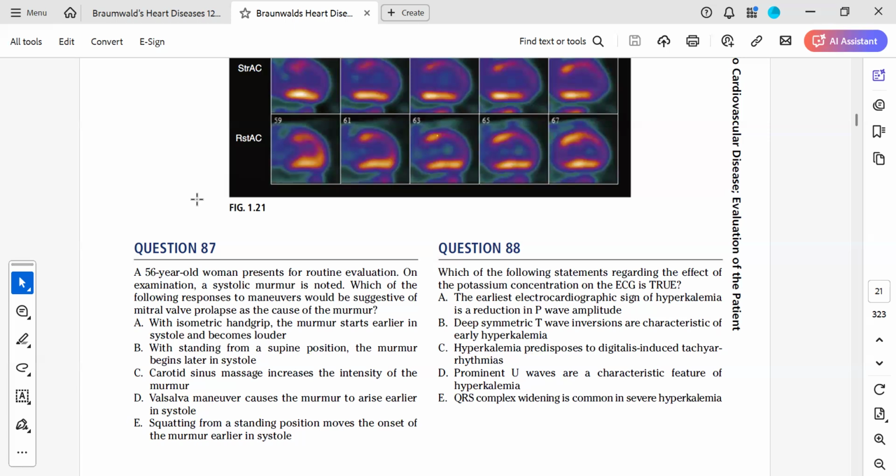So I made a mistake in option B. With standing from a supine position, the murmur begins early, not late in systole. So from this one now, the correct option here is Valsalva maneuver. We have the Valsalva maneuver and standing. These two maneuvers make the murmur begin early in systole. So what makes option B false is because they said it begins late in systole.